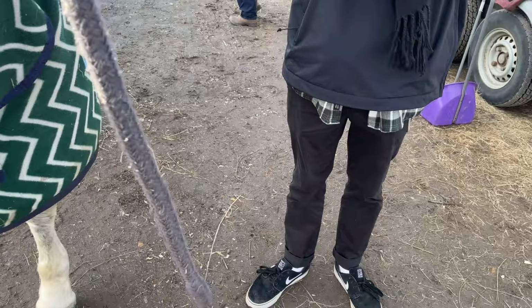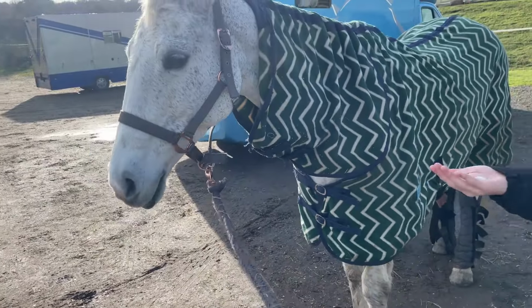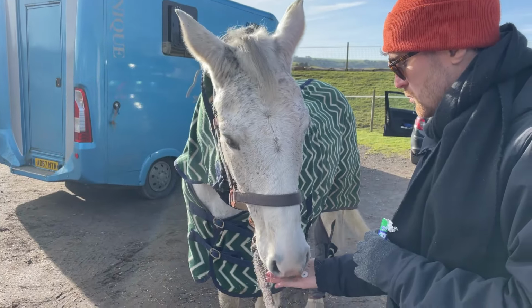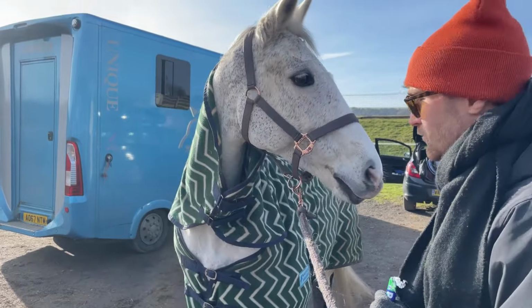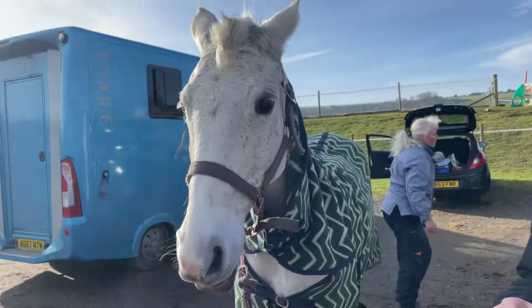I just kept this clip in, because this is my non-horsey boyfriend giving Belle post-show treats for the first time, and oh, it's just so cute. Belle was being so gentle as well, it was adorable. I don't know, it's like she knew he didn't know what he's doing. But yeah, really sweet. But I'm so happy with her.